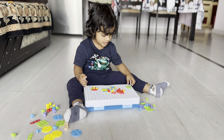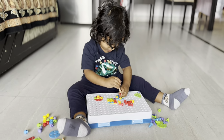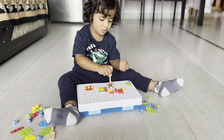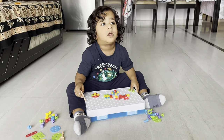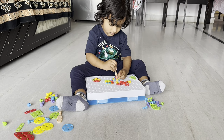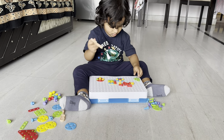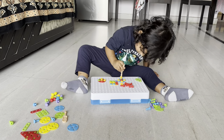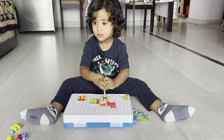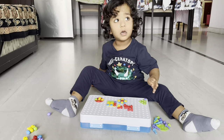It is quite evident that he is enjoying the activity. It is right there on his face. I'm sure you two agree on that. See him, he's trying to motivate himself. He's clapping on his own, trying to cheer himself.